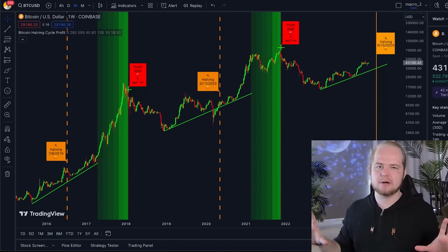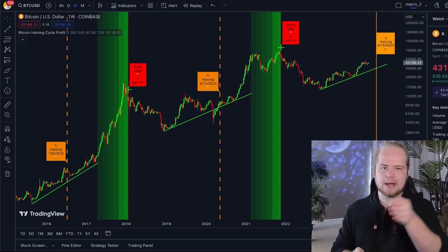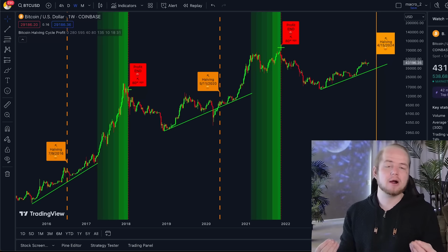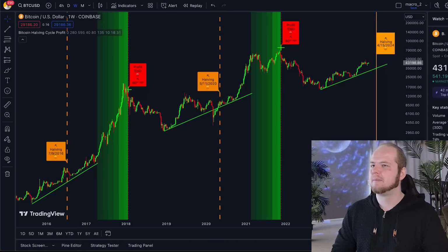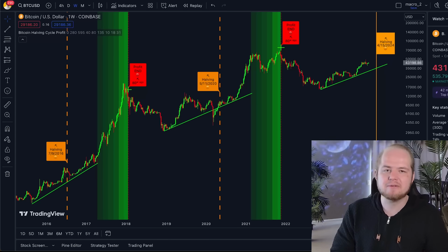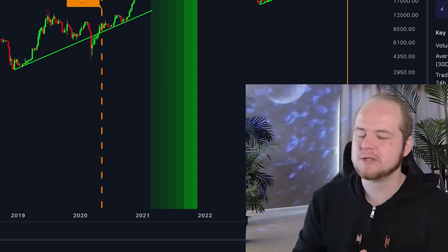What this indicator is doing, it's more of a model than an indicator, is eliminating the idea of price targets, and it's just basing profit on time targets. What you'll notice is that it captures the top of every cycle thus far, and it also works for the altcoin market. This is what people don't know.